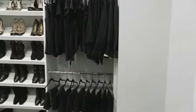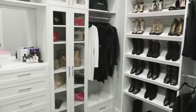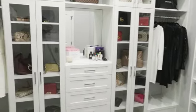So with Closet Factory, we really try to get to know our clients and what they want out of their closet. This client had a vision for what she wanted her closet to look like. So our designer met with her several times, and they gathered a lot of information, took a lot of measurements to really turn her vision into this beautiful closet.